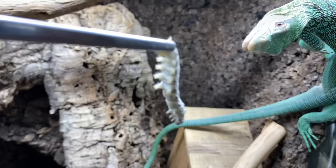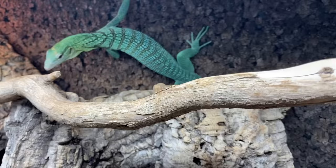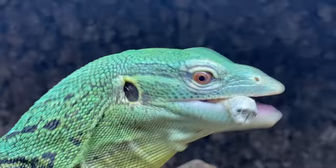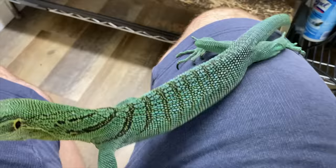Upside down. There you go. Definitely less messy than Sabzi, aren't you? You want another one, buddy? There you go. Good boy. Good job, sir. Good job. What I got? You need some planking here, tripodding? Yeah. Go back.